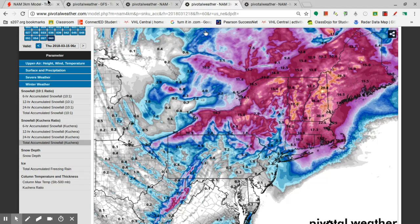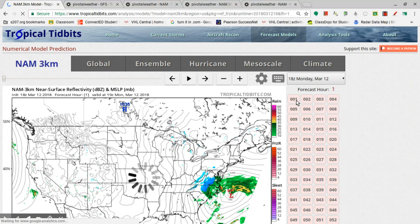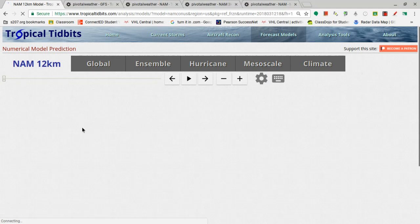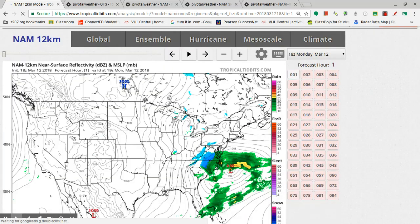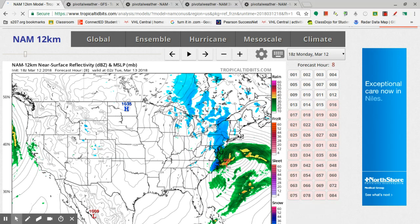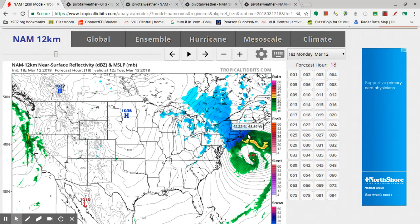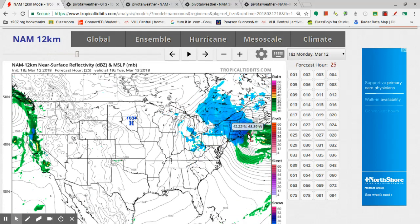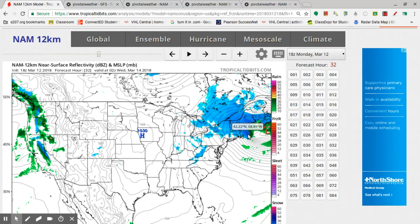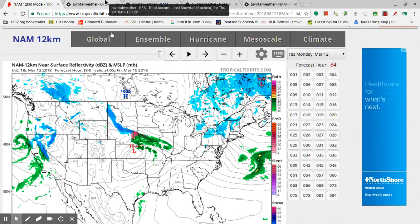So now let's move on to the weather model that has the best handle, in my opinion, and it had the best handle on the past couple of storms. So it makes sense that it would have the best handle on this storm. It makes logical sense, and it's based on history. You can see this storm, again, very similar to the NAM 3 km. However, it doesn't have those warped snowfall amounts. And you can see it hangs around for quite a bit, like it showed.